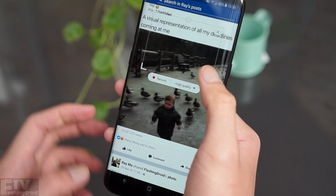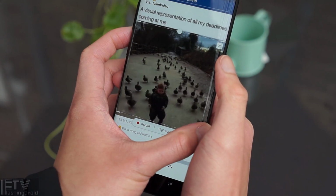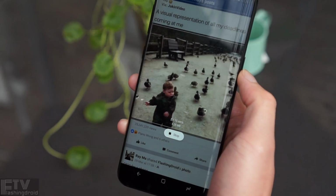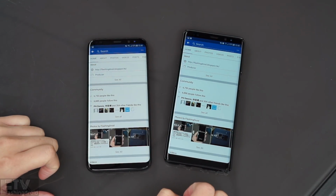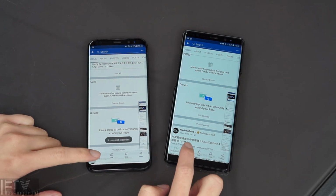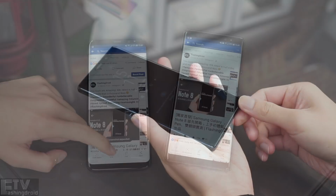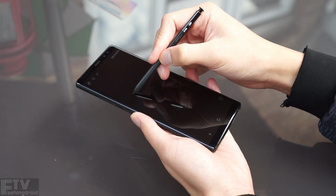GIF recording's another handy feature that I missed every time when I switched to a non-Samsung phone. It simply makes content sharing across different platforms a lot easier, like sharing a video on Facebook to a friend on WhatsApp. Scroll capture also makes our information sharing experience a lot more convenient. Imagine you saw a really long but fascinating post on Facebook, or you wanted to capture your chat history. You can now do that in one go. The Note 8's designed to make your life easier, instead of just getting the job done.